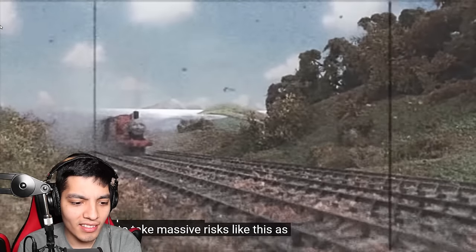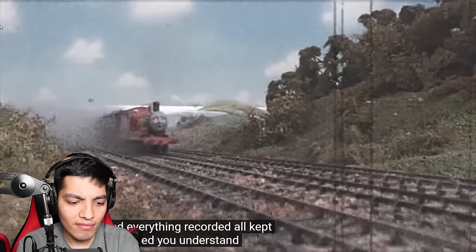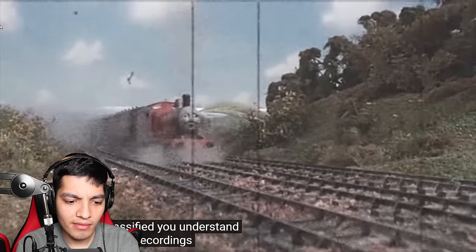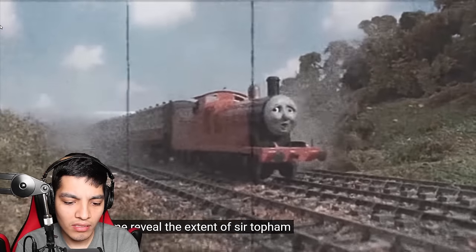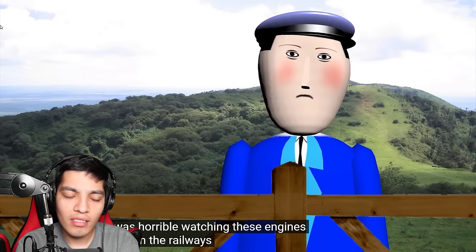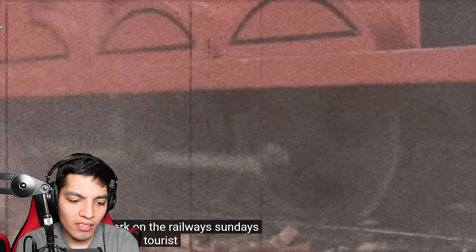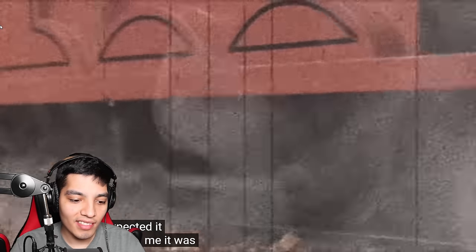As usual, the fat controller had everything recorded. All kept classified, you understand. These recordings, shown for the first time, reveal the extent of Sir Topham Hatt's experiments. It was horrible watching these engines work on the railways some days. But the tourists wanted to see it. They expected it. For me, it was work.